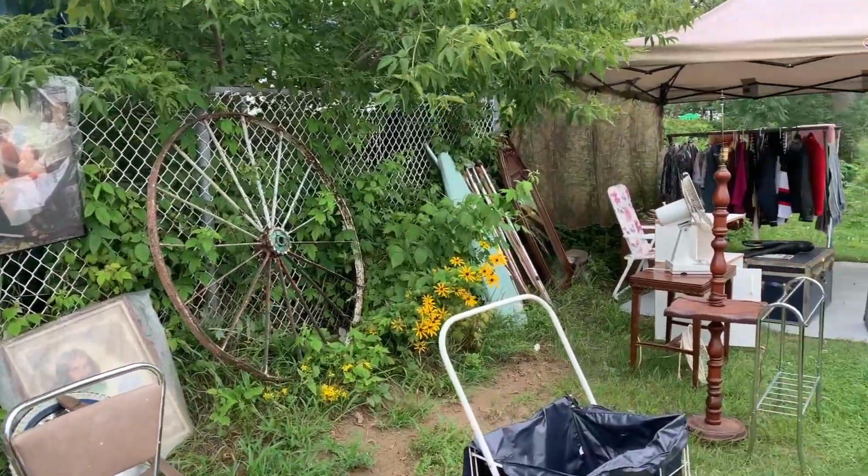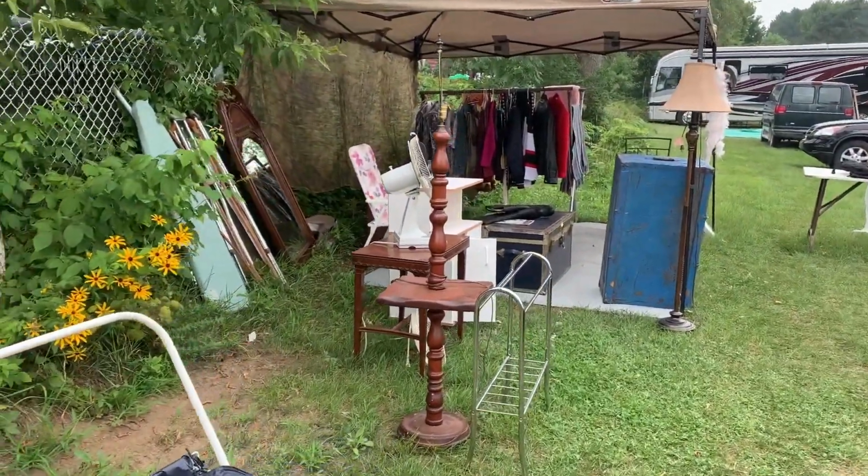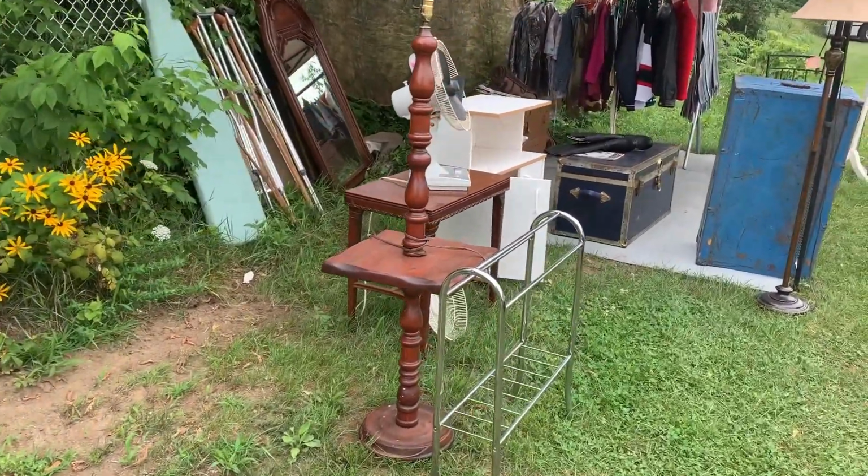Look at that wheel, I really want it, but the seller said it's already sold. Not my lucky day.